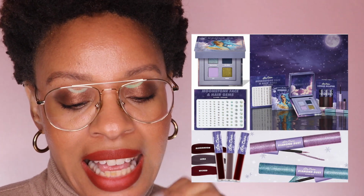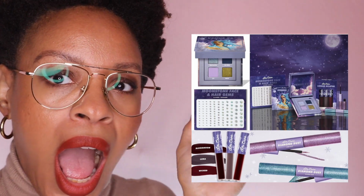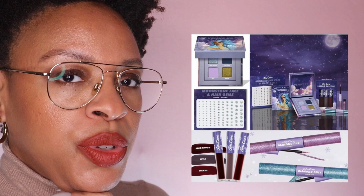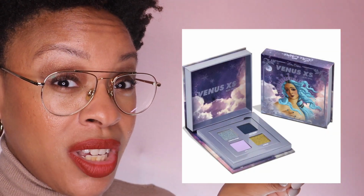And then they have a Venus XL in Blue Opal, $20, and it's a 4-pan palette. And am I wrong? Am I remiss in saying that this is actually a really interesting color story? For 4 shadows, I feel like this is a nice little curation. I think it is, guys. I think it's a nice little curation.